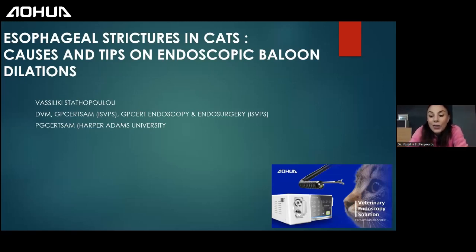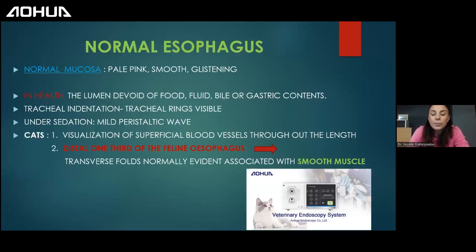So let's talk about stricturing. We're just going to be reviewing cases in feline patients, not in dogs, because esophageal strictures in cats have multiple etiologies, causes and origins, and we're going to go through that and explore it. So let's first talk about how the normal esophagus looks. I know that a lot of you who attend these webinars already scope, but let's just do a bit of refreshing.